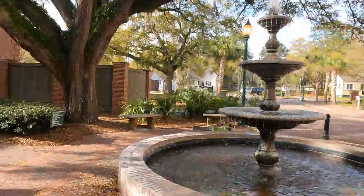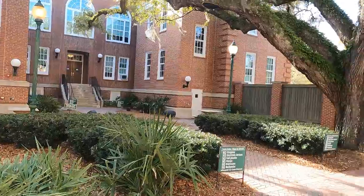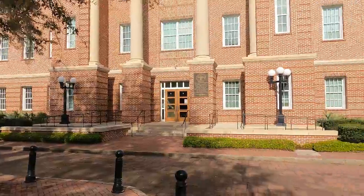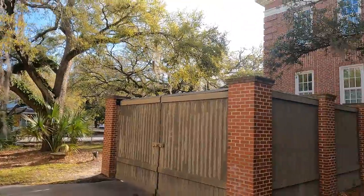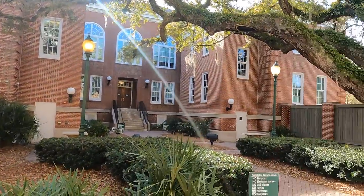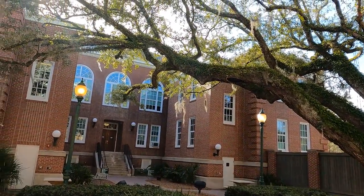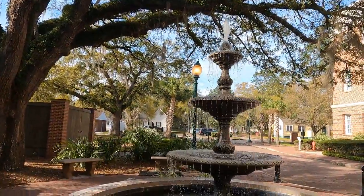I'm in front of the Jasper County Courthouse, and I'm not here for court. I'm just showing you some nice stuff we have out here, and got a nice little fountain right here. Over here's the old courthouse, and over here's the government building. Very nice landscape in here, especially with old trees. There's always moss in here. You hear the fountain.